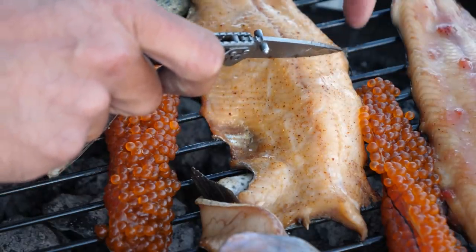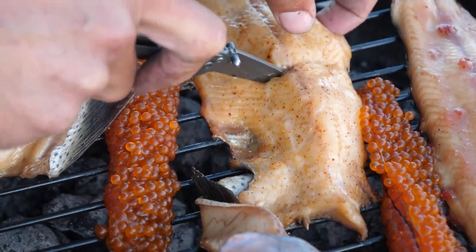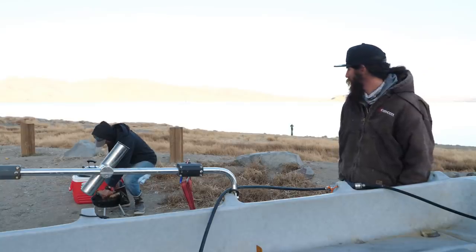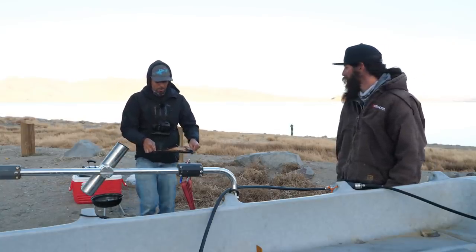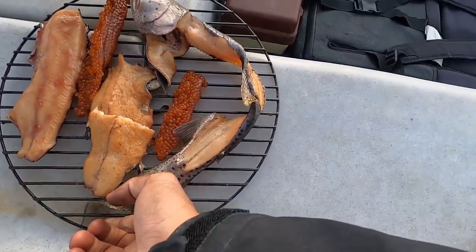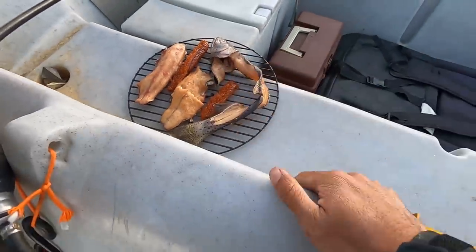So I'm gonna break this in half. Half's gonna be for me, half's gonna be for Andrew. Let's see how it turned out. Oh yeah. All right. That's done. Okay, it's not too hot. I ripped it apart though. So there it is. It smells good. I think it looks pretty good. Look how that turned out. You take that piece, you can have that.